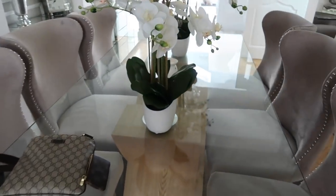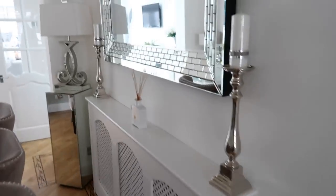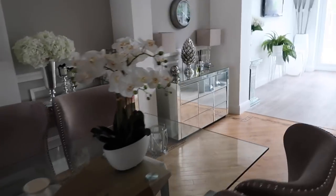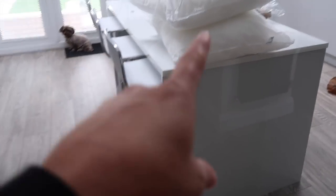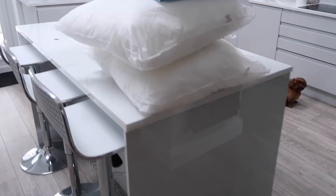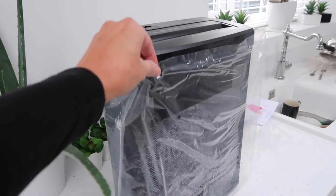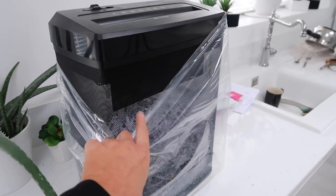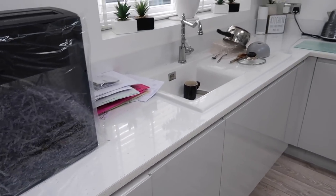And then as we come into the dining room, it actually doesn't get too messy, to be fair. That's just my handbag and purse, which I've left lying around. And it just needs polishing and cleaning. And that's it. Oh, them cushions are to go in the bin. They were in the loft. I leave my paper shredder in this bag because it's a net. And have you seen the dust when you shred paper? Then you'll feel my pain. That's what I've got on my hands.